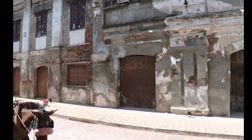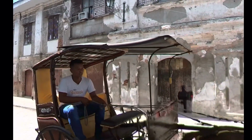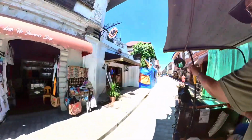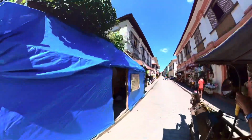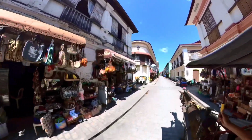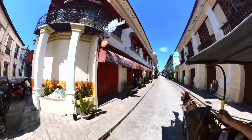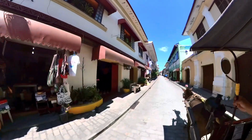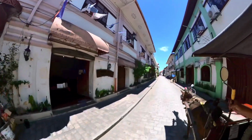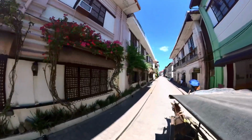Some of the rustic mansions here now, guys, are being converted into coffee shops and some shops and handicrafts. As you can see, guys, we're now riding on a calesa. It's really fun for me. I love to ride on a calesa. Left and right are stores already, and they are selling the handicrafts available in the city. Some are t-shirts, some are wood carving, some are shell crafts. Name it, they have it.